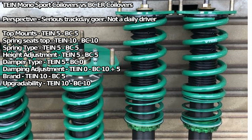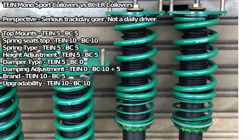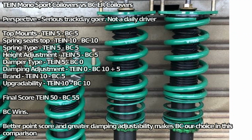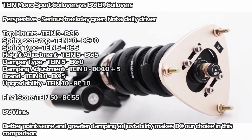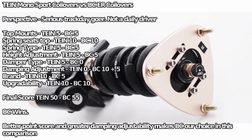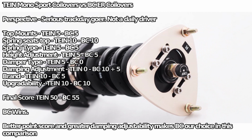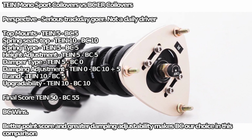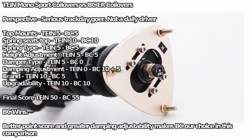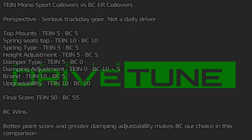When we total all that together, we get a score of 50 points for TEIN and 55 points for BC. They're basically very similar, which is what you would expect because they're both very similar on price, but the big difference comes in the dampers. The BC have got more adjustability, and they've also got remote reservoirs. BC is the one that we choose. If you're going after tenths of a second, if you really want to dial in your car, then that is quite an essential adjustment to have on your coilovers.